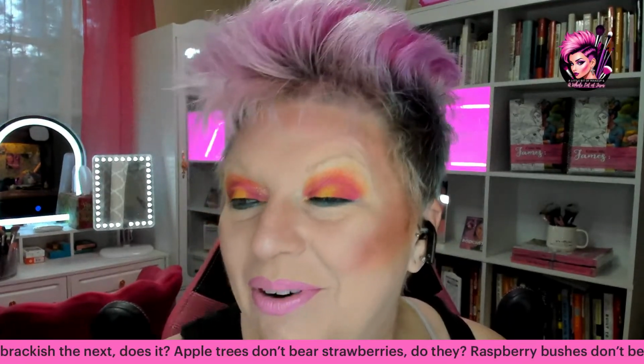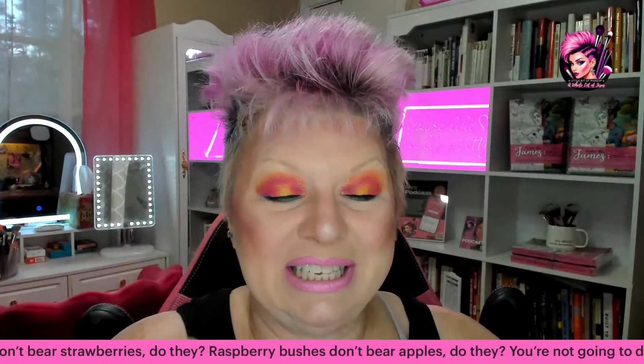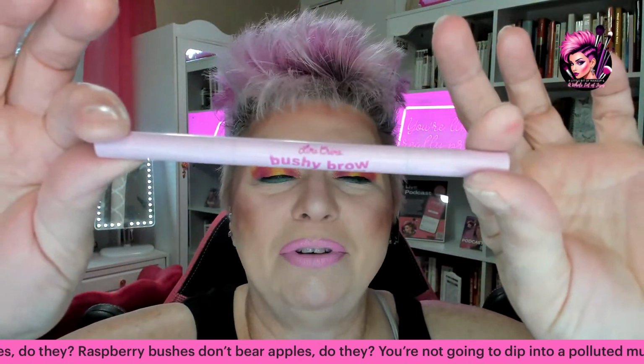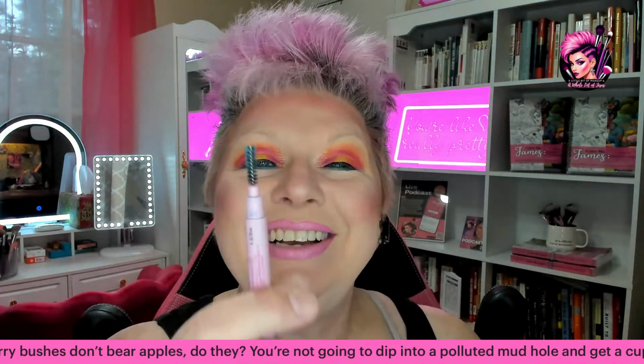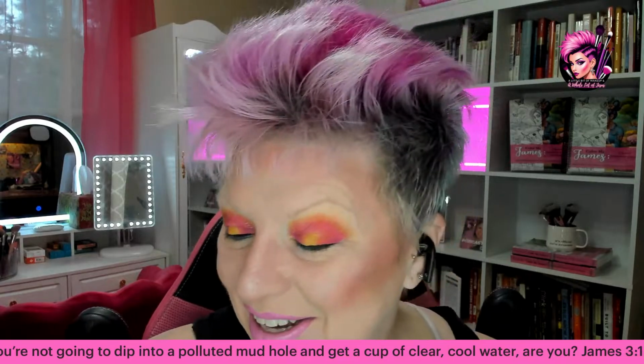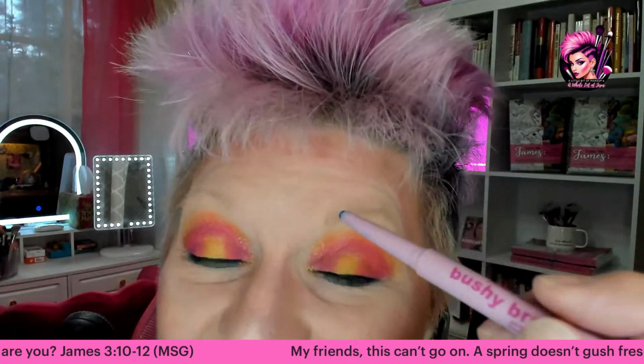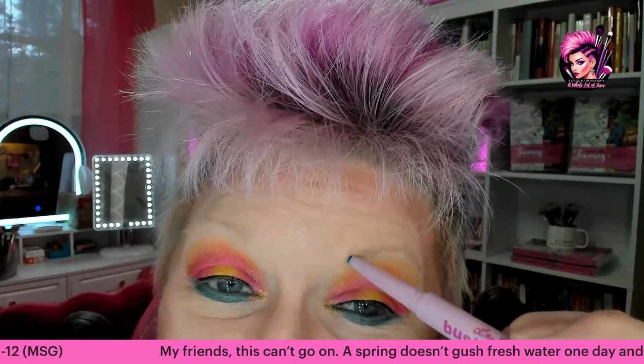Okay, so we're going to do our brows now. Whatever your brow product of choice is, today I'm using the Lime Crime Bushy Brow, and this is the shade, I did it again. This is the shade Anime. I've got a 50-50 shot of getting the right end when I pop the cap off, and I don't think I've gotten the right end yet. Okay, so let's go ahead and do your brow product.